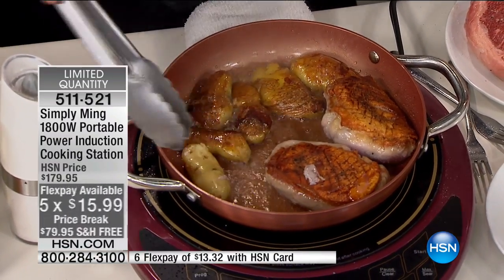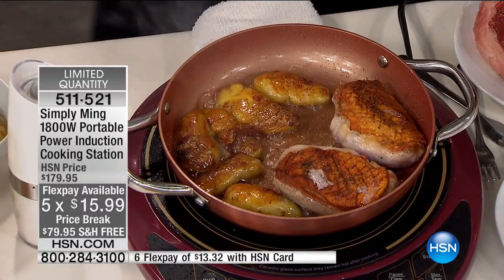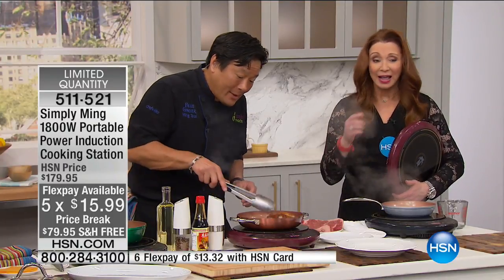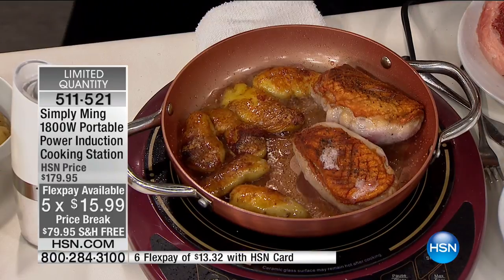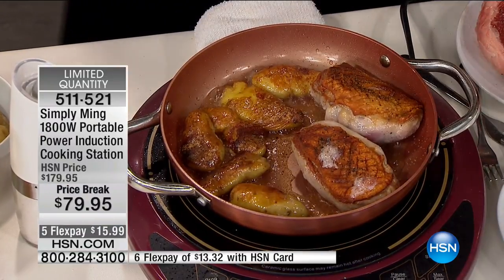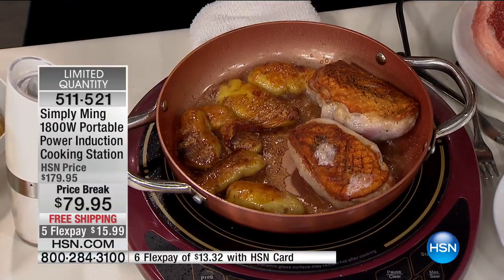And Chef, here's a good example. You can, like you said, sear, but then you can go right down to just simmer if you would like. It doesn't matter. And look at this. This is duck breast. I think a lot of Americans are scared to cook duck breast because they just don't know how. You cook it like a steak, not like chicken. You can eat duck easily medium rare.